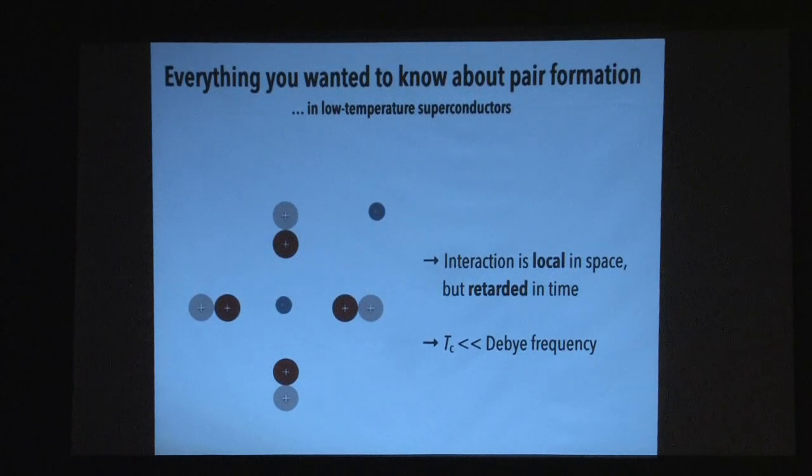So you see this attractive interaction is actually local in space. The second electron moved right there where the first one was, but it's delayed, or in other words, retarded in time. And that's important because these two electrons, since they have a negative charge, repel each other. You don't want to pair them at the same place in space and at the same time. So what's happening here, they do pair locally in space, but the pairing is delayed in time, and this is why it works.